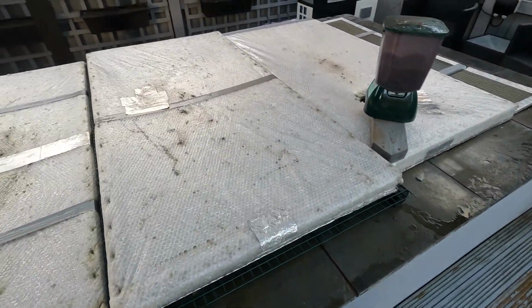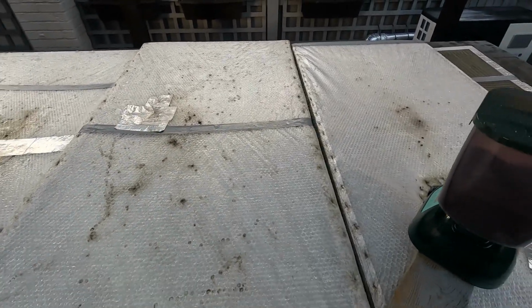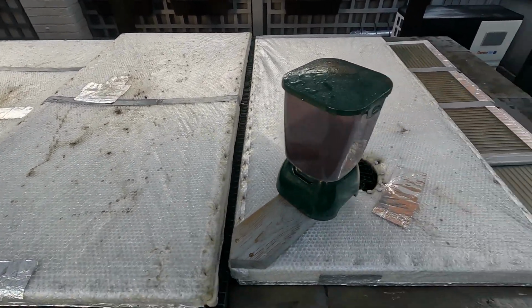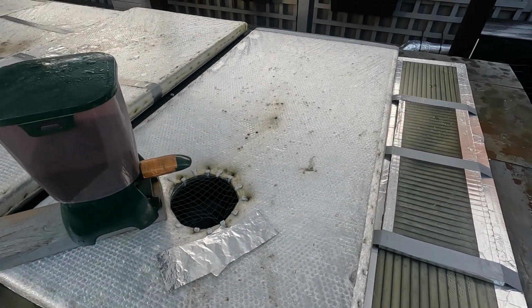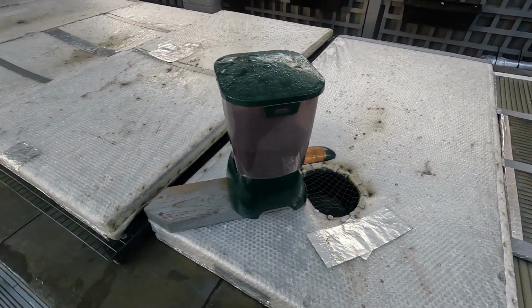So I'm sure Stu from Surrey Koi will be absolutely elated to know that my pond covers survived the summer, and I'm using them again. So there you go, Stu.